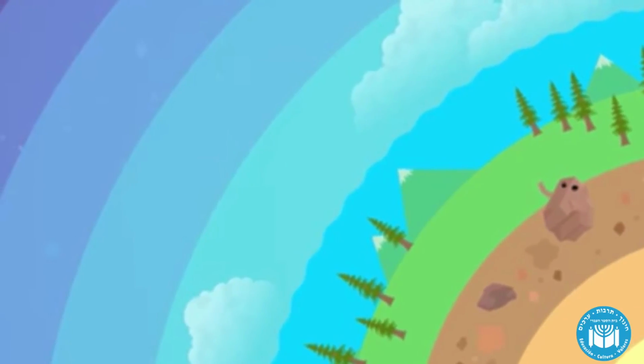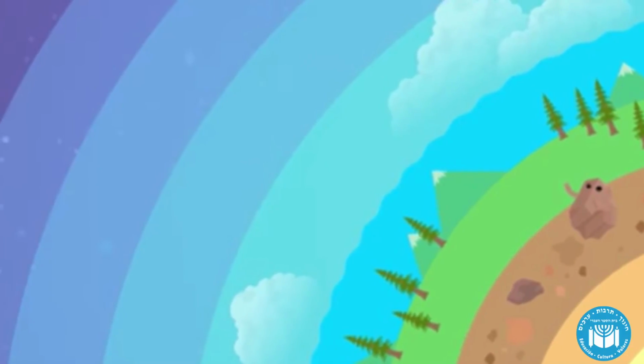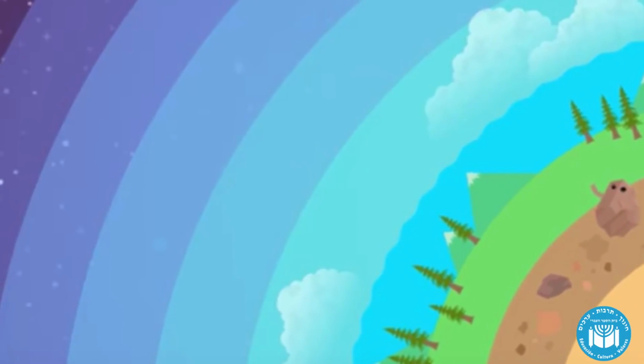Our planet couldn't be the amazing place we know it to be without the 4 spheres. And it can be a tough puzzle to put together, but the result is pretty amazing, I think you'll agree.